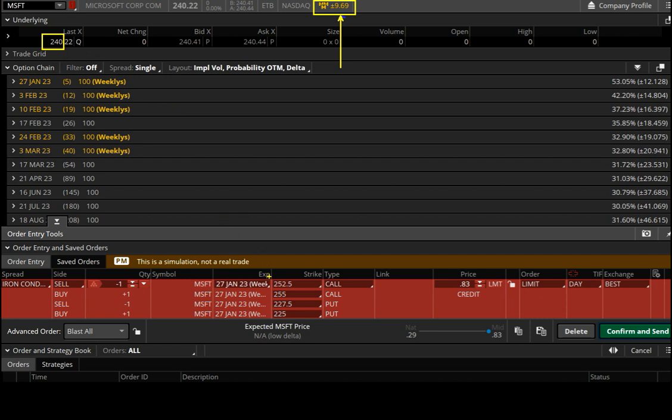So you can see here, I'm selling the 252.5 call, and on the downside, I'm selling the 227.5 put, both of which are a little bit more than $10 away. They're like $12 away, which is great. If the expected move is 10 and we're $12 away, hopefully that means we're going to make some money. And then in this case, the strike prices are 250 wide. So we're going to buy the call and the put that is 250 away.